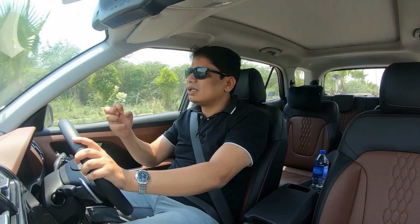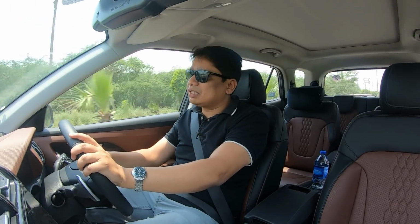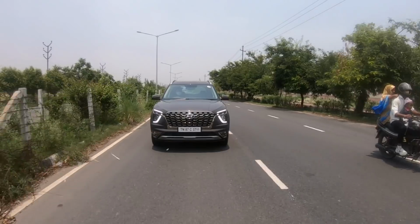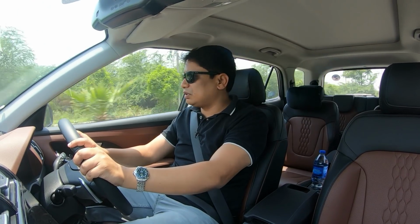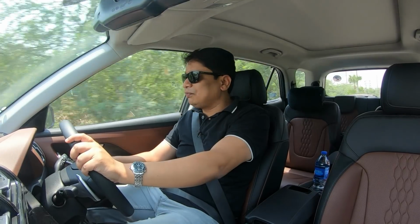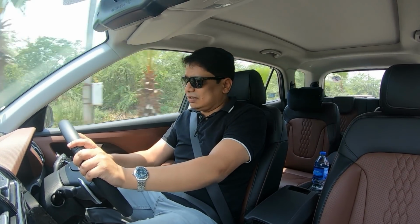The engine also doesn't feel very stressed at that time. So that's something that buyers will really appreciate. What a lot of buyers will also appreciate is the fact that the steering wheel, even though it's light, is pretty accurate. Yes, it's not the most sporty steering wheel in the business, but even then, these cars are not meant to be taken on the racetrack. And Hyundai has erred on the side of comfort, which is quite good. Overall, I think in the driving bits, I'll give it a double thumbs up.